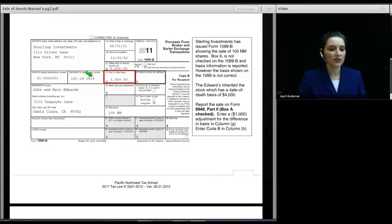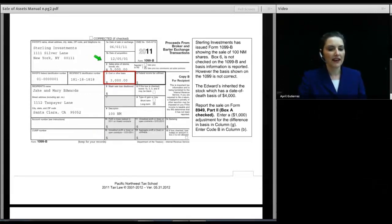Sterling Investments, we're on to a different brokerage house. Sterling's a little bit confused. They have reported the date of acquisition and cost basis for this stock, even though it's a non-covered type of security purchased way back in 2001. So they've reported cost, but the cost is wrong. Why is the cost wrong?